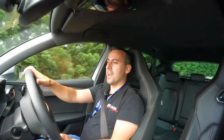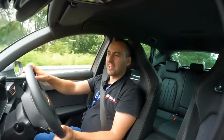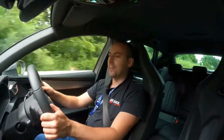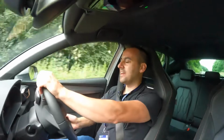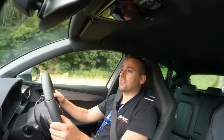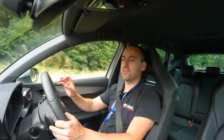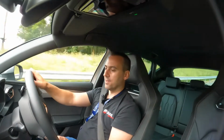But the question I always ask is, when you've got a car like this, how good is it and where does it sit in terms of hot hatches really? And I would definitely say this is 100% one of the best. It always used to be, and it must have fallen by the wayside a little bit as more and more really amazing hot hatches emerged. As you'd expect, things just keep moving on.